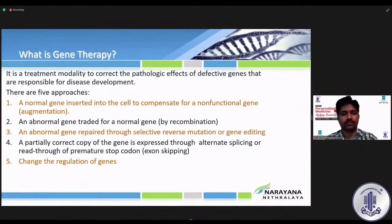In the next stage, I will introduce everybody to gene therapy and what we do here in our lab to bring gene therapy to India. So essentially, gene therapy is a method of correcting the pathologic effects by putting back the correct copies of genes. There are different ways in which you can do this. Typically, we take the normal or healthy copy of the gene and put it back into the cell or the tissue to compensate for the non-functional gene.